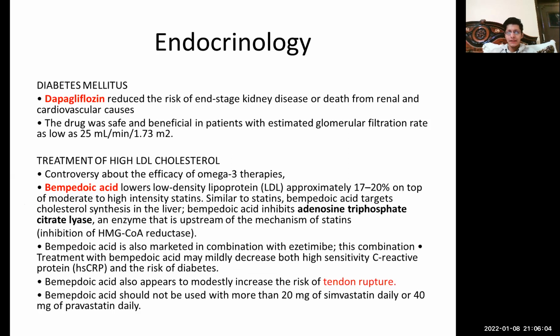Now in diabetes mellitus, we have already talked about the DASA of all the drugs, dapagliflozin. It's cardio safe, it is nephro safe. You can even give it at end stage renal disease. The drug was safe and beneficial in patients with an eGFR as low as 25.